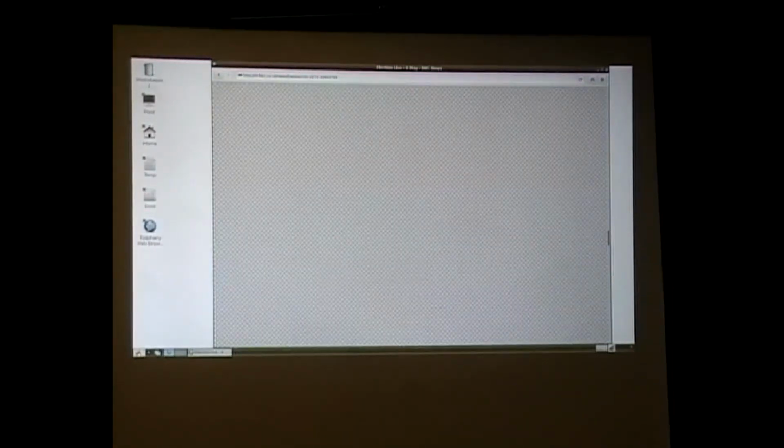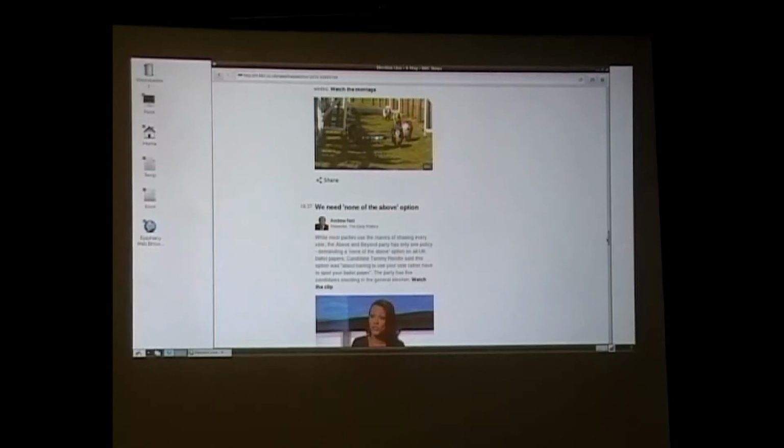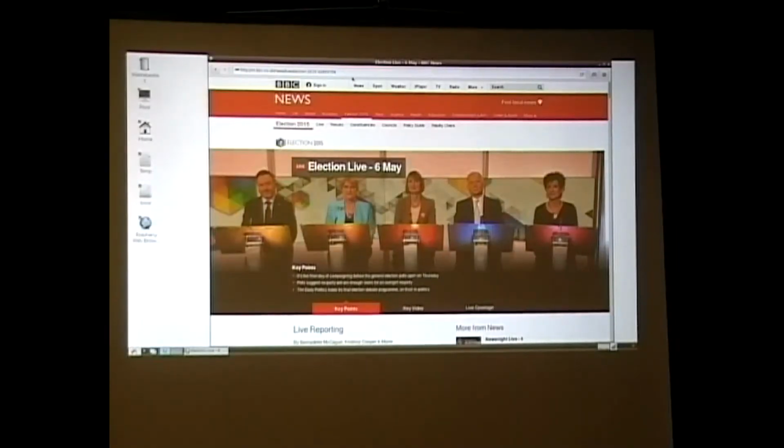What I was trying to show, which I really haven't got the patience to, is it doesn't work. It doesn't have Flash on it. Most of the videos on the BBC website at the moment don't work. Apparently they're looking at changing that, and anything that gets rid of Flash I always think is a good thing.